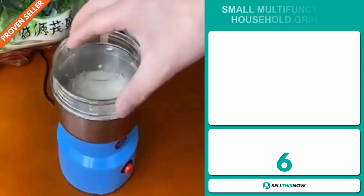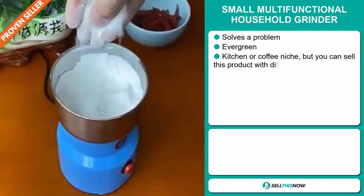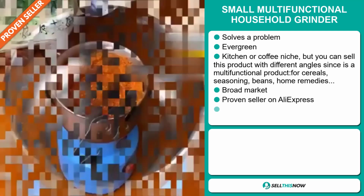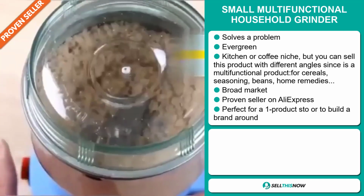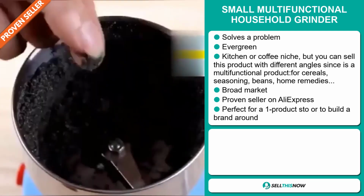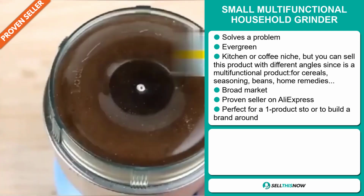Our next product is the small multifunctional household grinder. Now this is an obvious problem solver. It's an evergreen product, you can sell this all year round, and it falls under the kitchen or coffee niche market. You can sell this product with different angles. Since it's a multifunctional product, you can sell it either targeting for cereals, seasonings, beans, home remedies, etc.